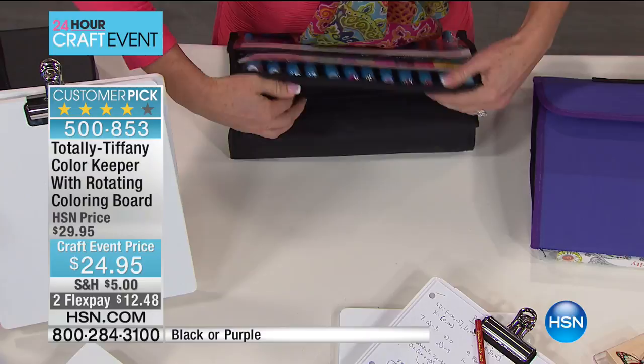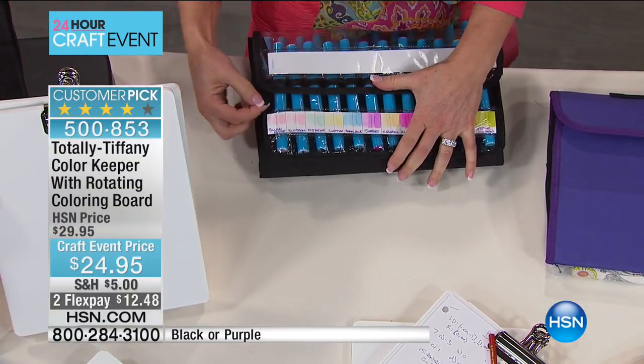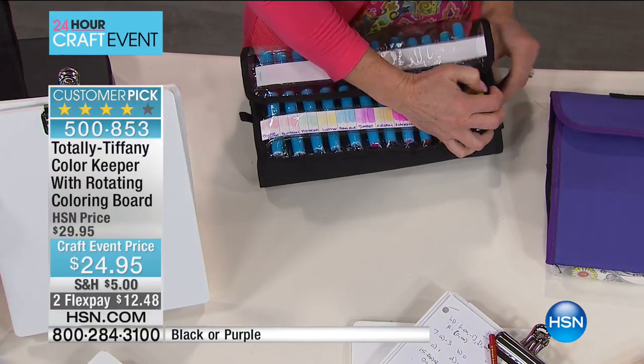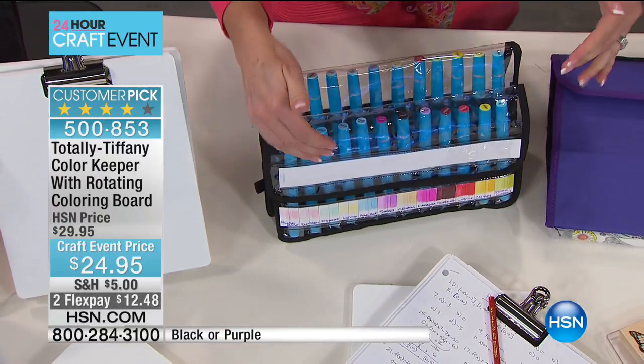So you're going to turn it into a stand, aren't you? I'm going to turn it into a stand. Awesome. And now I can have it sitting on my desktop. I can take it with me. I can tuck it into the pocket on the airplane.